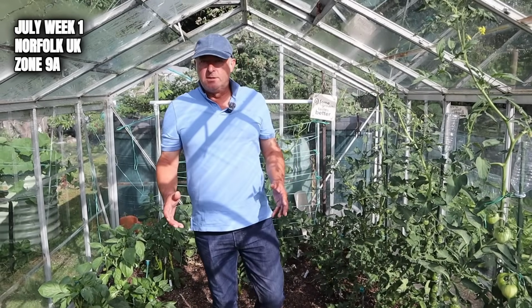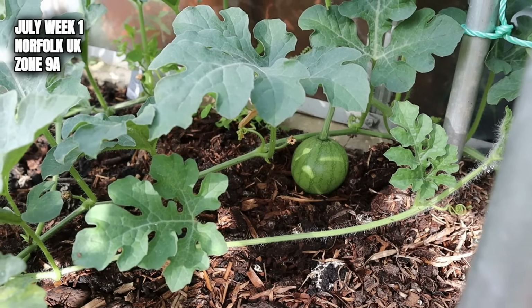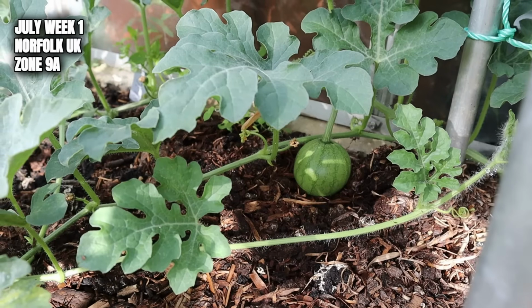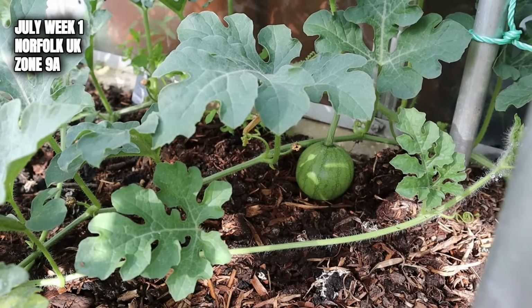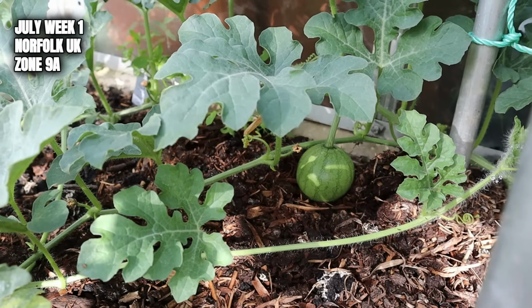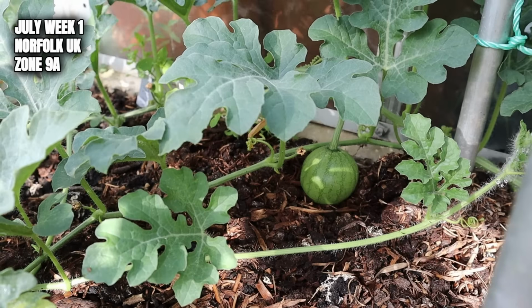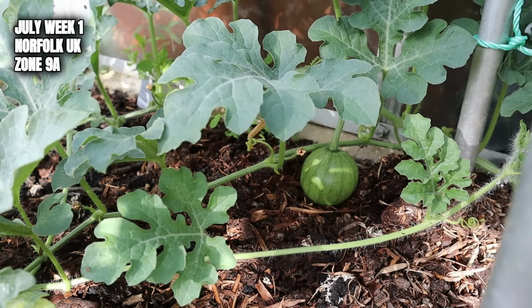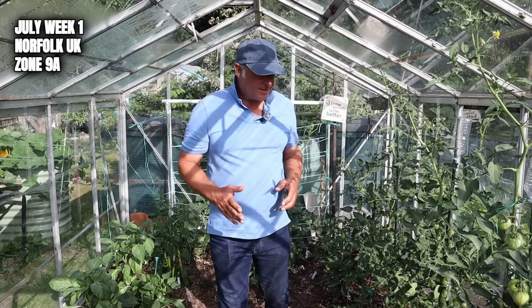Good news, folks. We actually have a watermelon that's growing in here. Look at that. What's our first ever? Let's hope we can keep that going. I actually prefer watermelons to normal melons, so to be able to grow one in our climate, here in our no dig Norfolk garden is going to be amazing, so we'll keep you posted on that.